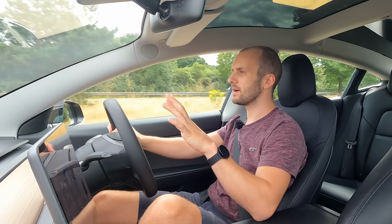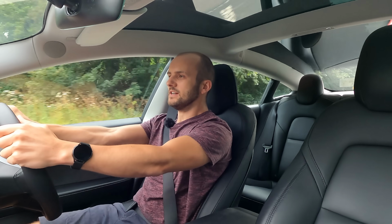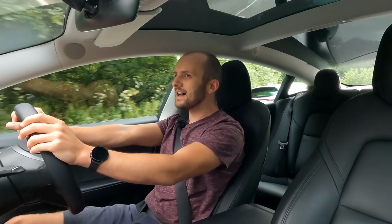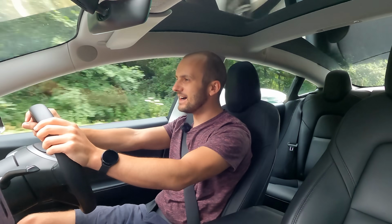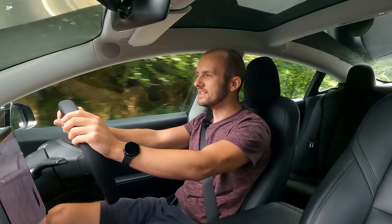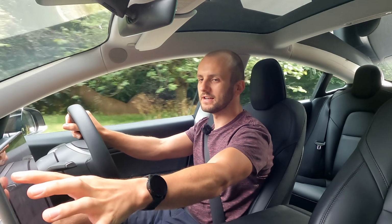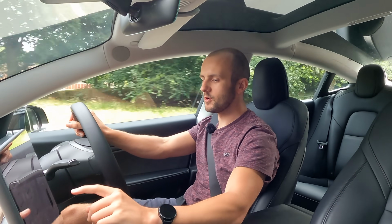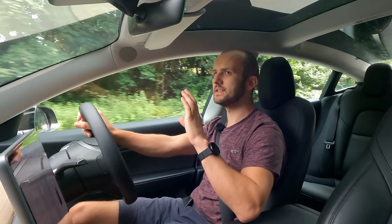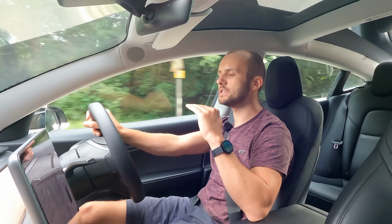Okay, so I'm going to get one more fun acceleration. It's going to be off this roundabout, I'm hoping anyway. Let's see. Right, ready? Let's go. Oh my, that's so instant. I'm going to have to turn that down to chill mode. Get me out of sport mode, because if you put your foot down in chill mode, look, it's gradual and it limits your peak power.